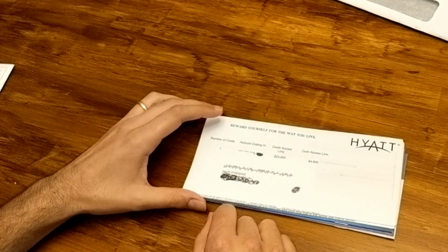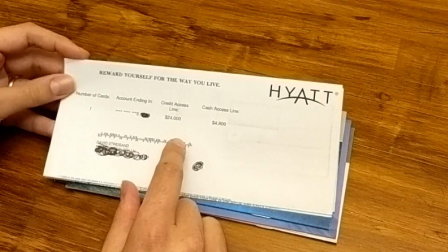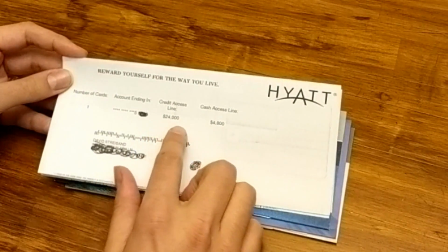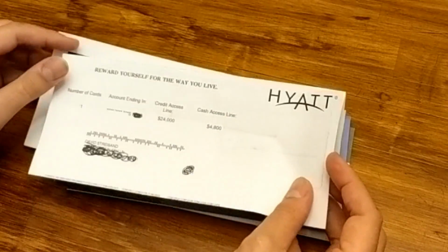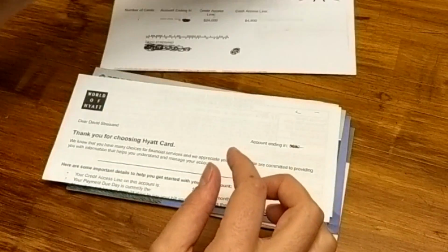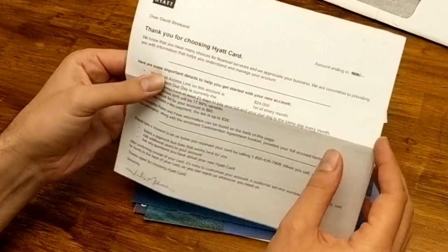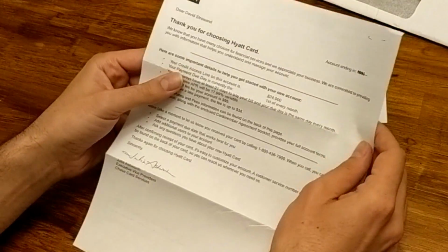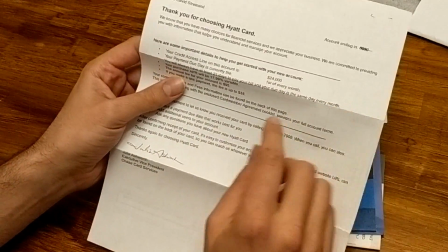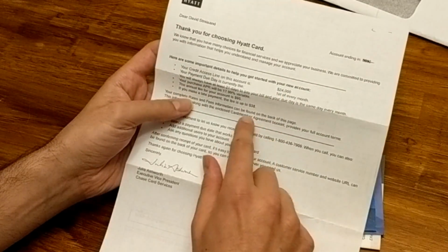First, we're greeted by the number of cards. We have one in here, my account number, the credit access line of $24,000, cash access line of $4,800. Not gonna do that. We'll save this part for last. Chase is thanking me for choosing Hyatt. You're welcome. So here we got the Chase access line, as we said before, $24,000.